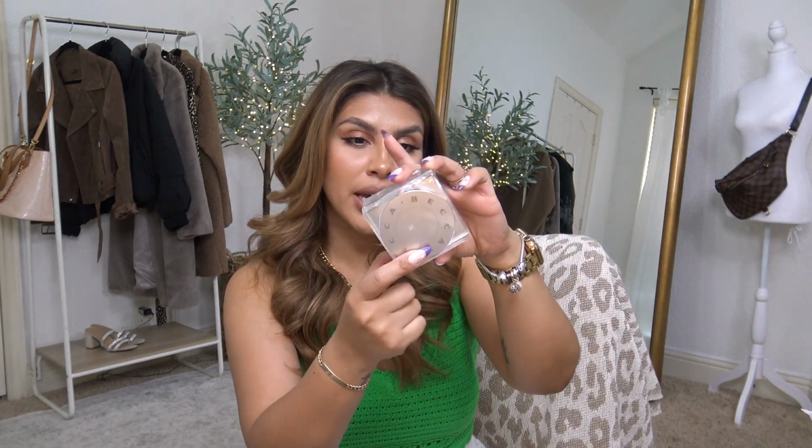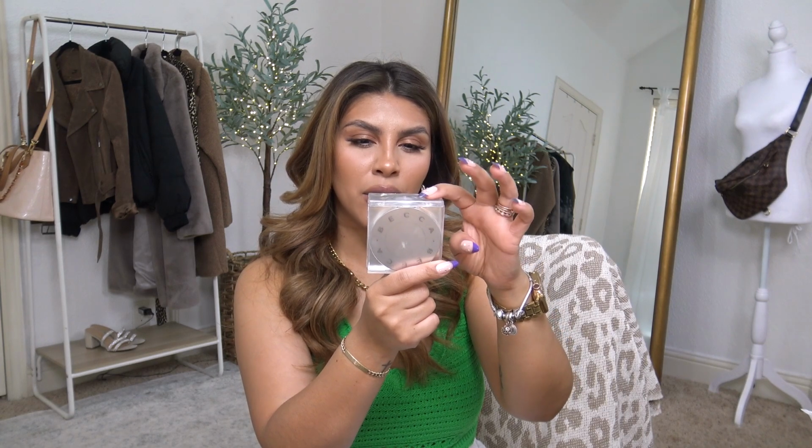Oh, I want to talk about the pink under eye trend. I love that trend. I've been doing it and I notice a huge difference, especially on camera with how bright my under eye looks. I've actually been using this Becca Soft Light Powder in the color Pink Haze.